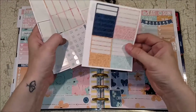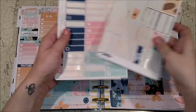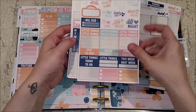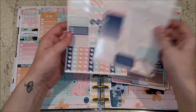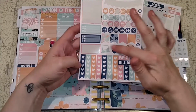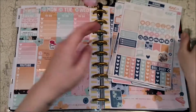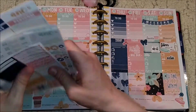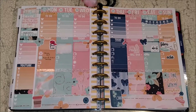But I had the glitter headers, the date covers, the ombre boxes, the washi, the little things, the full boxes, headers and functional deco, some sidebar deco and half boxes and quarter boxes, and then all the checklists and icons, flags, the three heart checklist. So this kit is massive, so I think I'm gonna go ahead and use it. And this is matte as well. The headers are semi-gloss, the glitter headers are.